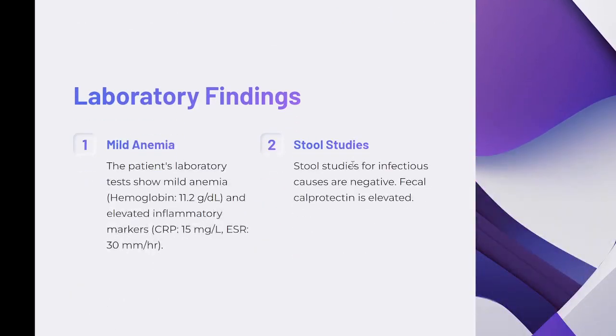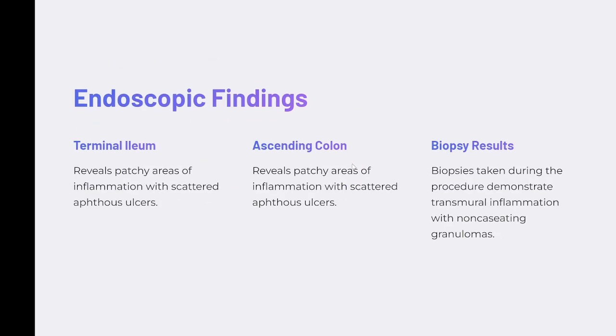The patient's laboratory tests show mild anemia, hemoglobin 11.2 grams per deciliter, and elevated inflammatory markers, CRP 15 milligrams, ESR 30 millimeters per hour. Stool studies for infectious causes are negative. Fecal calprotectin is elevated. Given the clinical presentation and initial laboratory findings, a pediatric gastroenterologist is consulted and an ileocolonoscopy is performed, which reveals patchy areas of inflammation with scattered aphthous ulcers in the terminal ileum and ascending colon.